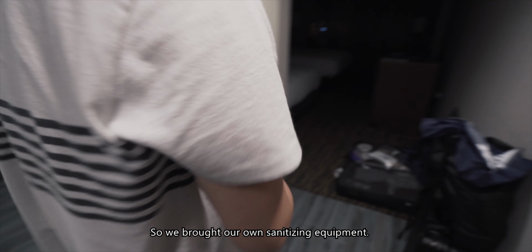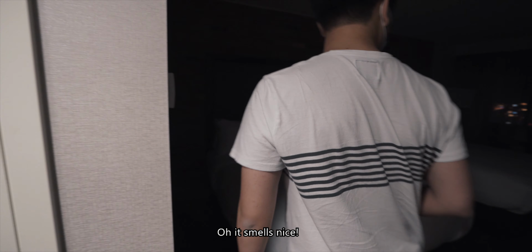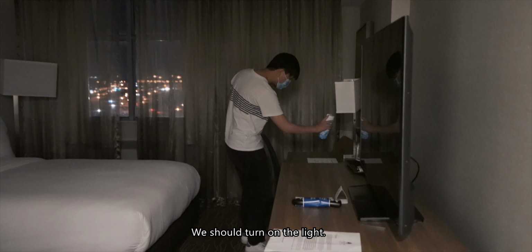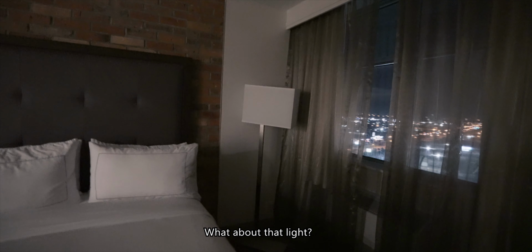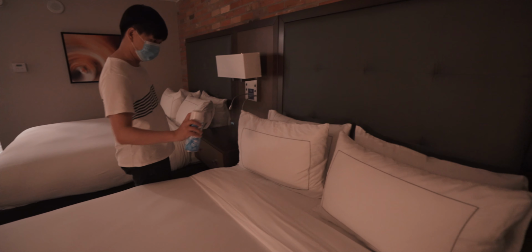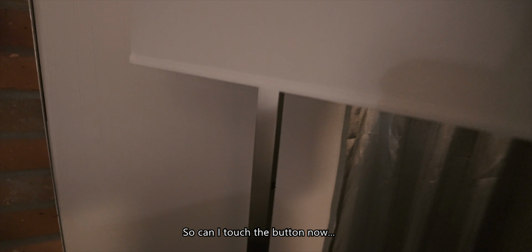So we brought our own sanitizing equipment. Oh, it smells nice. Should turn on the light. Soaking. What about that light? Is it on the ground? Oh. So can I touch the button now? Yeah. Oh, it's wet.